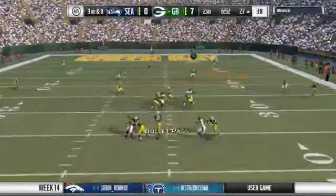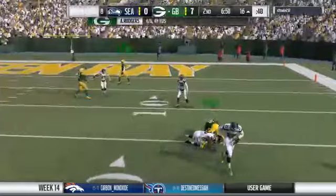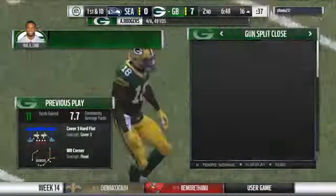Throwing is Rodgers on 3rd down. He's got his target. It's Cobb. And a gain there of 11 yards.